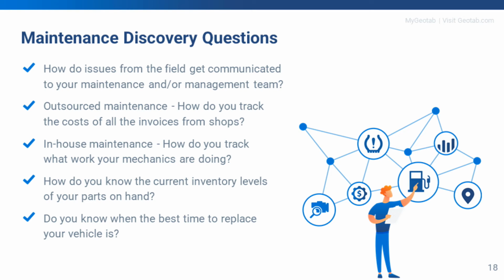How are you tracking what work your mechanics are actually doing today? Does your maintenance application do that? Is that important to you? Got to go back to, if that's not a showstopper, that's a nice to have. Two different categories there.